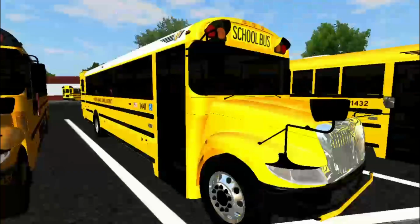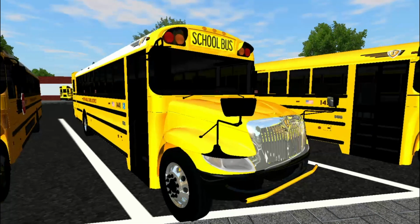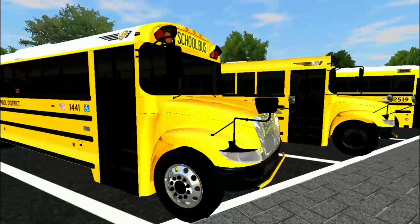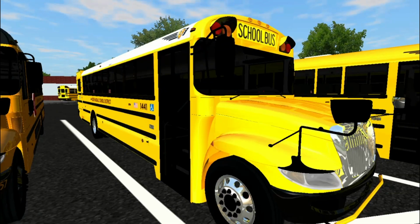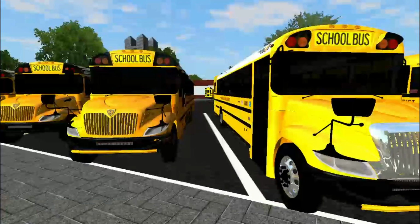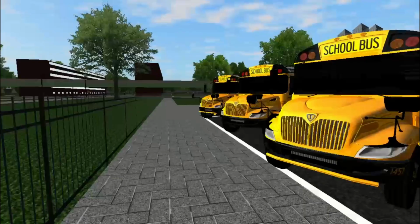This one here is definitely a 2014, and it's a lift bus. It's got the chrome package except the mirrors, so chrome grille, chrome outer rims. With white roof, yellow roof cap around the warning lights. Pretty nice bus. It reminds me of a Maryland spec one.